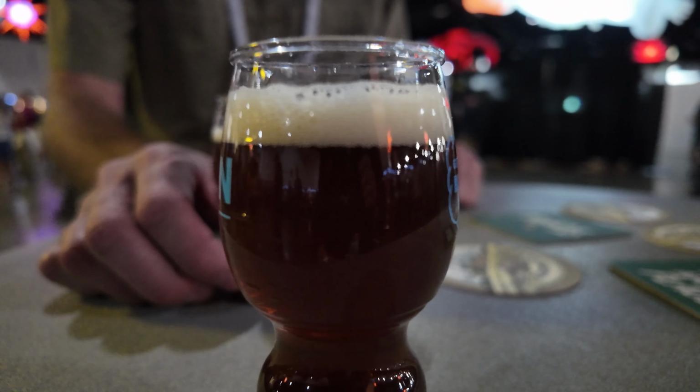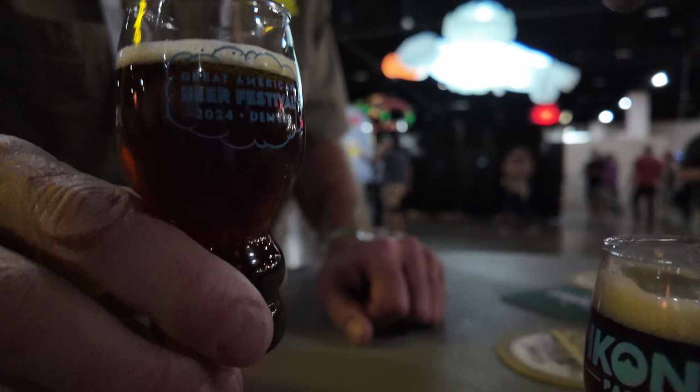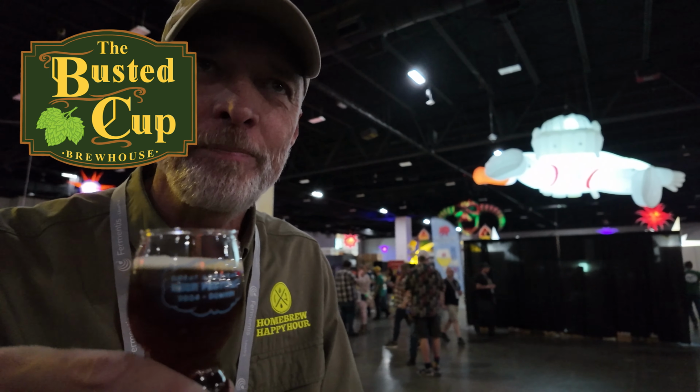All right, guys, we are on to our fifth alt beer of the night. And look at the pours, James, that they gave us. Isn't that cool? Look how large they gave us. They poured quite a big glass. So this is Busted Cup Brewery. They're out of Iowa, or is it Idaho? They're Busted Cup Brewery. I know that. We haven't been drinking that much, Mom, I swear.